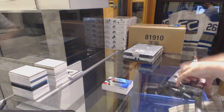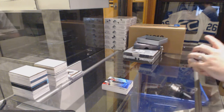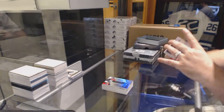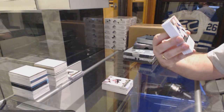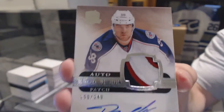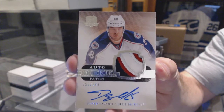Go. He knows. He knows. Start off for the New Jersey Devils, number 249, Ilya Kovalchuk. For the Columbus Blue Jackets, a three-color rookie patch auto 249 of David Savard. David Savard. Not Matt Murray.